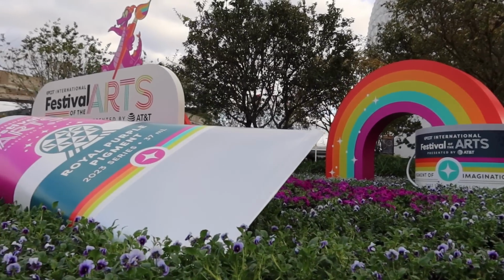Hello everybody, today is January 13th, 2023, which means it's Friday the 13th, and we're here at Epcot for the opening day of Epcot's International Festival of the Arts. This is one of the newer festivals here at Epcot. It started in 2017, and I've been here for every single one.